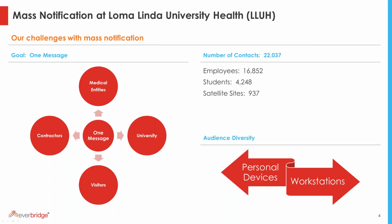So one of the challenges or the growing pains that we had to encounter as we were building and rolling out our mass notification system is that we found that we had some very diverse audiences. The healthcare practitioners within our hospital, such as our nurses, are actually prohibited by policy from carrying a personal phone while they're at work because they don't want employees checking their text messages and getting on their phones doing personal business. So our original plan of notifying people through, say, Everbridge through their personal devices actually didn't end up working out, and we needed to expand that to be able to notify people through other devices such as workstations.